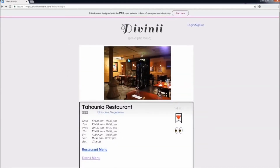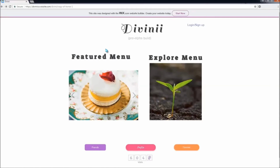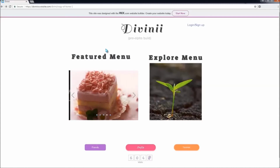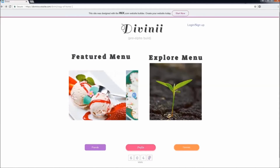Finally, let's head back to the home page. Again, on the left side, local restaurant owners could pay a small fee to be featured in the featured menu. A number of items will cycle through and change on a daily basis, so don't forget to bookmark the pages you're interested in.